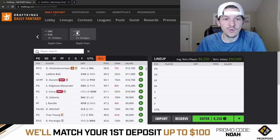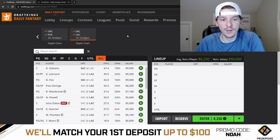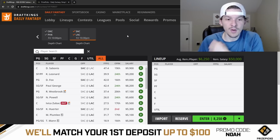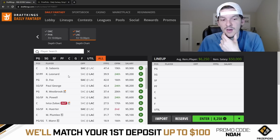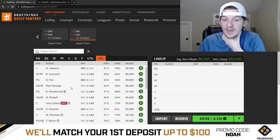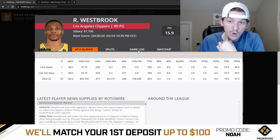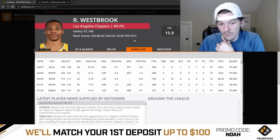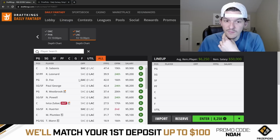Let's move on to the last game of the night, the Kings and the Clippers. So we'll start off on the Clippers side. Really the only news to talk about here is that there will be no Ivica Zubac today, so we'll talk about how that impacts things. Also, Russell Westbrook is expected to make his debut for the Clippers. So we don't really know yet what Westbrook's role is going to be on this team. We don't know if he's going to start or come off the bench. I think he probably comes off the bench, but we'll have to keep an eye on it.